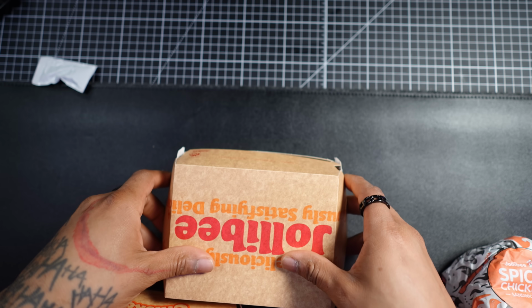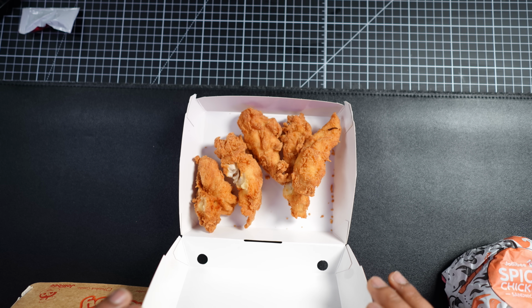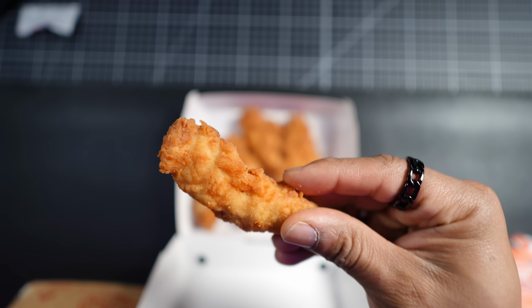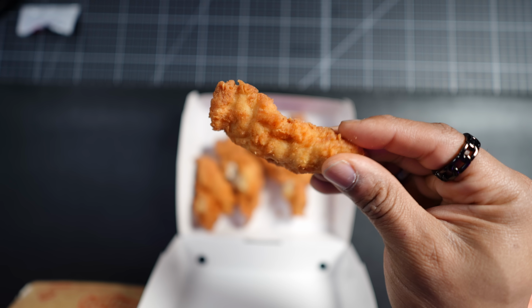All right, since we're getting something that we never had before, supposedly they got some tenders they revamped or changed. So that's the first thing I'm gonna do. Let's open these up and see what we got. They are expensive. A 3-piece is like $9 and change at the one I was at, which is kind of steep for some tenders. But either way, we're gonna try them out today. They do look different as far as the skin goes, I can say that for sure. The breading. I don't know if they taste any different.